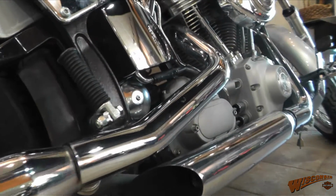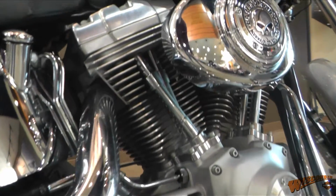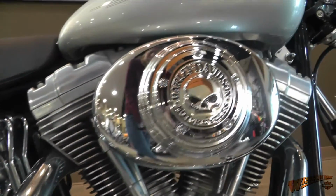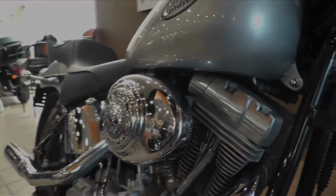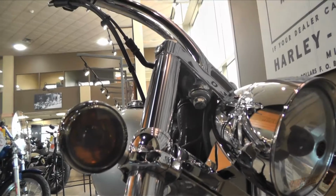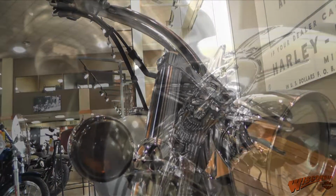The classic brushed or silver motor as opposed to the black and chrome. The Millennium Man decoration on the air cleaner cover. Smoked turn signal lenses and a custom headlight bucket.